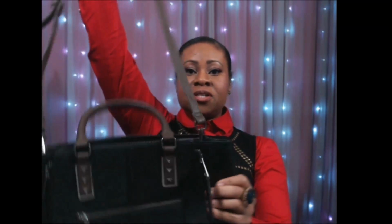So you can wear it over your arm, but it also has this crossbody strap, so it gives you a little bit of versatility. So I like that. Next up, I have another bag. I kind of went bag crazy this time around, didn't I?